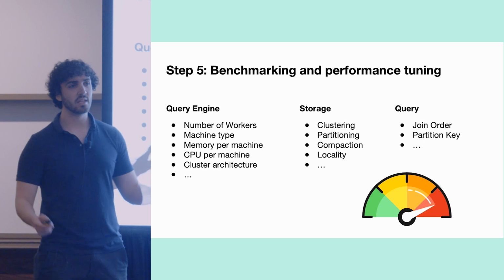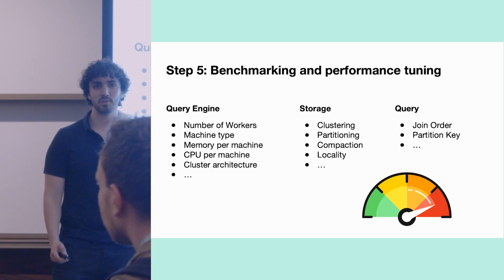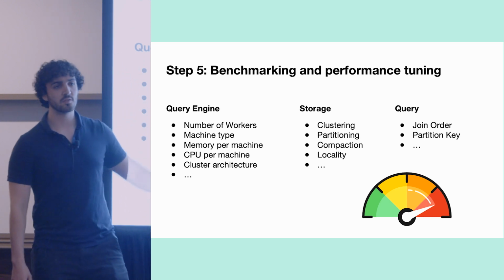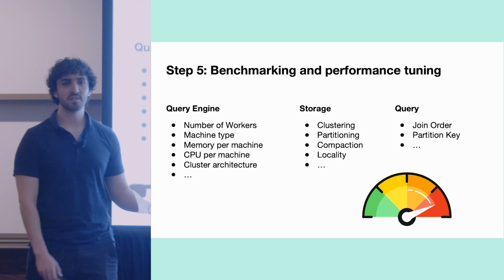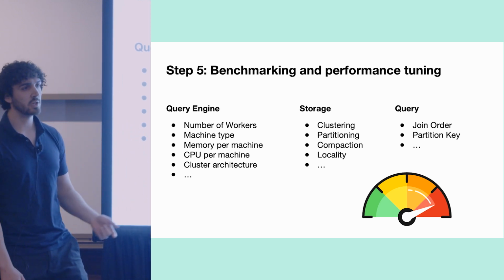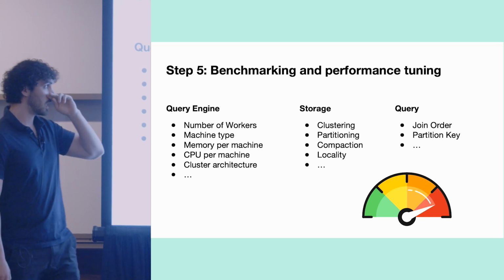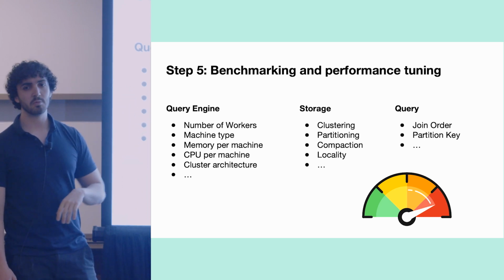You put the data in and they handle everything from clustering, partitioning, and compaction. But when you start moving over to something like a data lake or Lakehouse, you actually have to make decisions about all of the ways that your data is organized and stored. But even after that, if you're setting up a query engine, even if it's something as simple as DuckDB, but especially if it's a distributed system like Trino or Spark, you will have a lot of decisions to make about the number of workers, the types of machines you're using, the types of servers you're using, as well as the memory and CPU settings per machine.